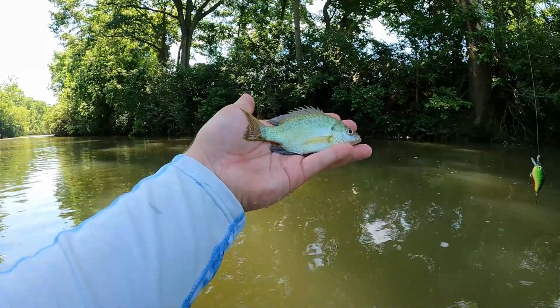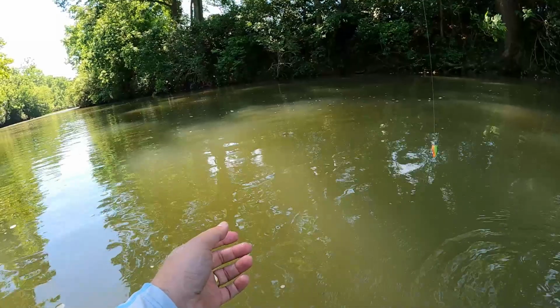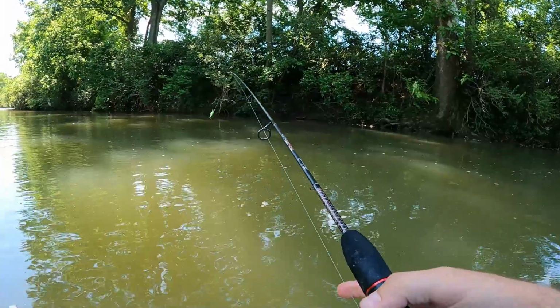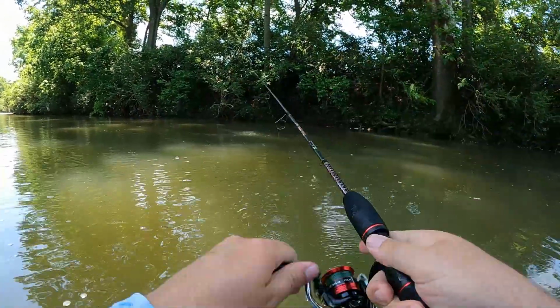We got one finally. I knew there had to be something over in that shade. But go on, Bubba. Gosh. I've probably been out here for an hour at this point fishing and just now caught something. Oh, that was terrible.